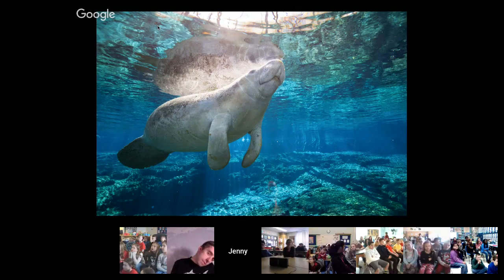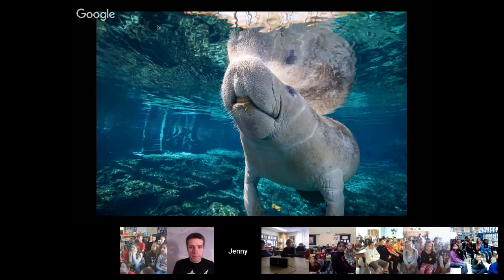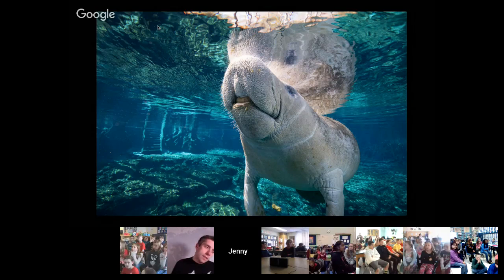So we're going to zoom in a little bit, and you can now see the manatee's teeth a little bit better. Manatees can actually eat 10% of their body weight in plants every day. Usually they can weigh about 1,000 pounds, so a 1,000-pound manatee could eat about 100 pounds of plants per day. And the teeth, you can sort of see them here.